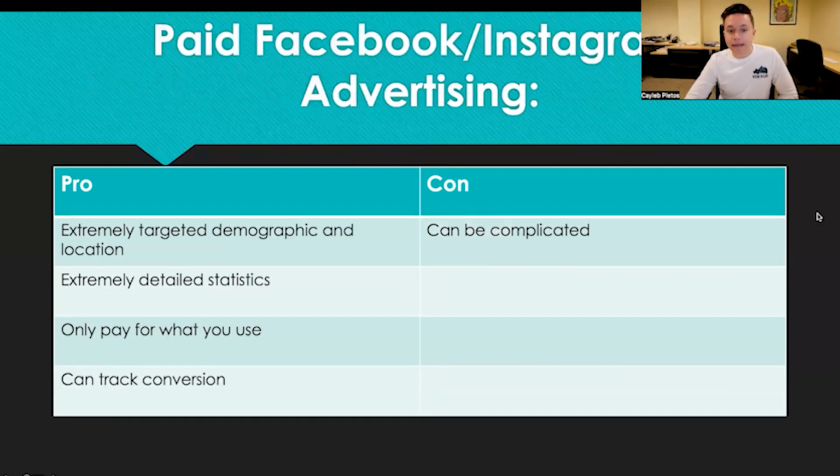Now, the next one, paid content. Facebook and Instagram advertising. The first pro here is that you can target your demographic specifically and extremely. For example, you can target people in a 10-mile radius around your shop, people who only like certain things, people who are interested in home renovation or remodeling. You can even target a very specific neighborhood. I wouldn't recommend it, but you can do that. That's how powerful this is. And you just can't do that with any of these other options here.